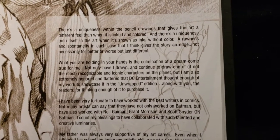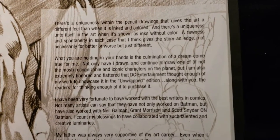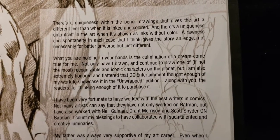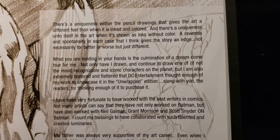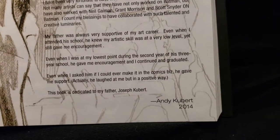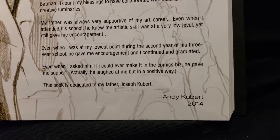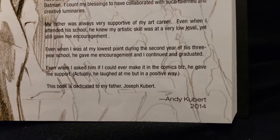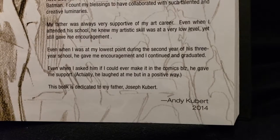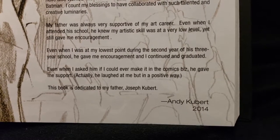You can read this. I'm trying to get it just right. So hopefully you can see that with the pencils underneath. And pause that there. I'll move it down. All right, do the bottom half. Andy Kubert wrote this. Okay, I'm going to flip the page.